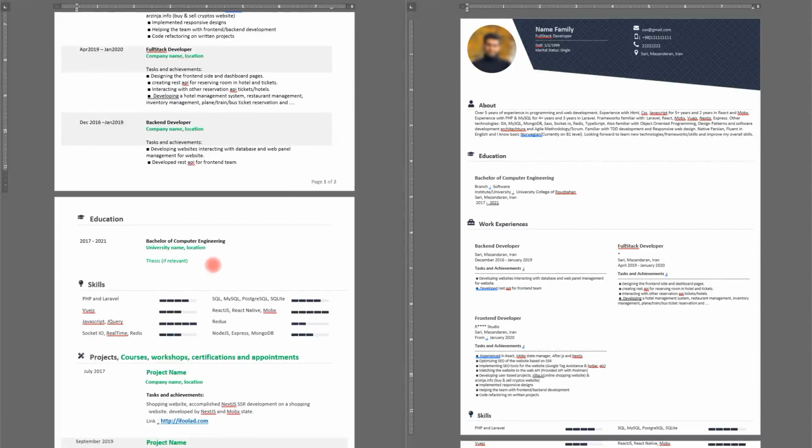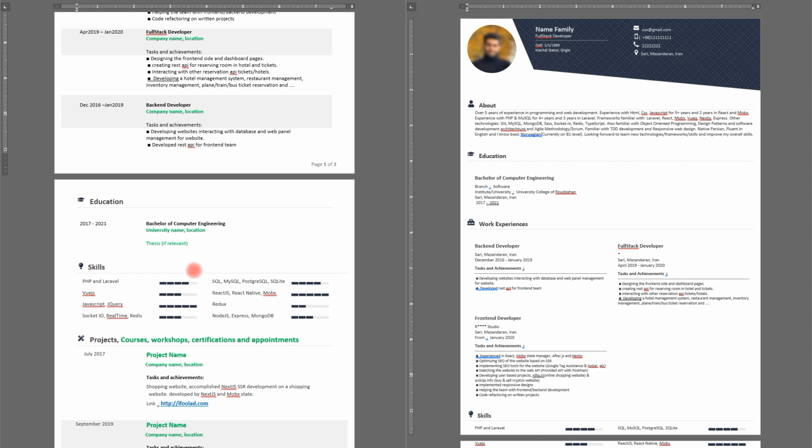So the next point is about the education. Be consistent when it comes to format, such as the duration, the name of the university or institute, or simply the location. If the thesis is relevant for the position you're applying for, briefly explain the methodology and the results. In the next section, you can write your core competences and skills. You can also add your language proficiency at this part. Start with the language you're most dominant in and state your proficiency level in both written and oral.